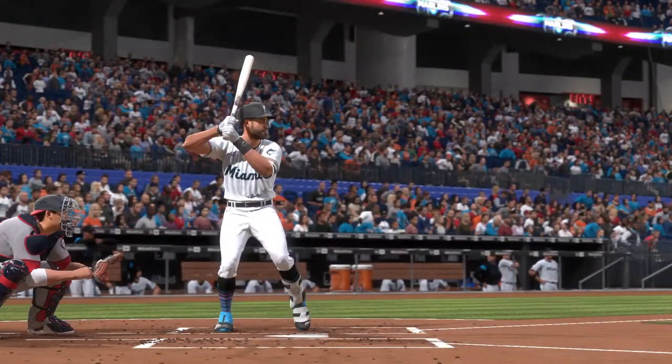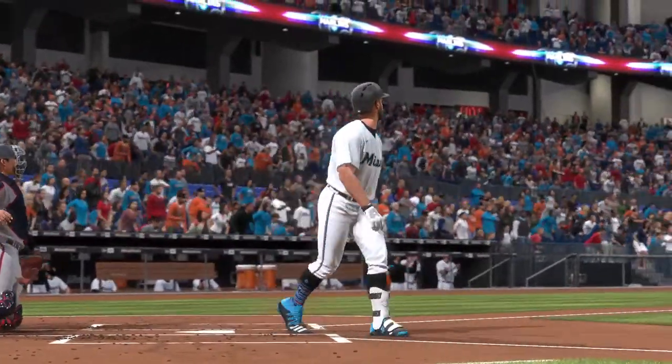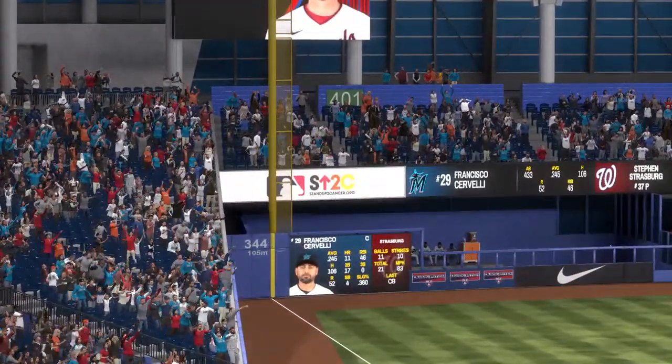Hey, as a pitcher, when you see one that's hit high and deep, you hope that it goes foul, and it hits off that foul pole. It makes that doink noise. You want to cry. As a hitter, you want to smile because you were able to keep one just fair.